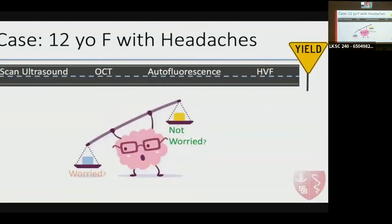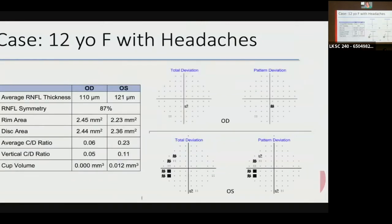So what do we do? Do we put them on the Tour de France of the photo suite? Do we do a B-scan ultrasound, an OCT, an autofluorescence, a visual field? It's a 12-year-old, so how long can they really sit for all of this? As a provider, how worried are we? So for her, we went through with doing a visual field as we think about a vital sign of ophthalmology, and she does have a little bit of visual field defect. That wasn't present prior. And I look at her OCT, and her OCT is very reassuring in terms of the average retinal nerve fiber layer. So I say, let's just continue on.